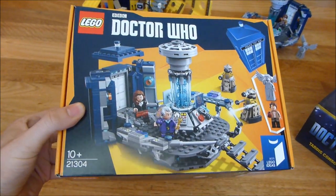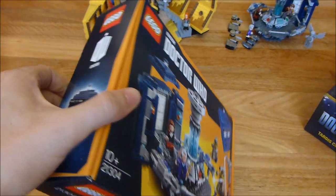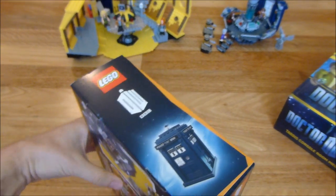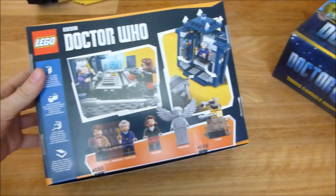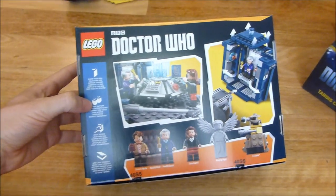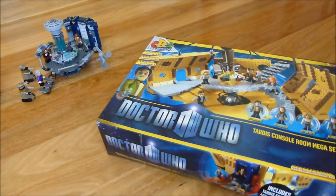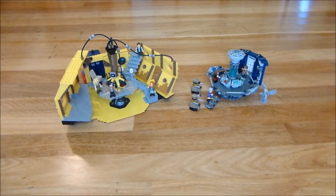decidedly plain official LEGO one, which I believe is in the new style of the Doctor Who merchandise. I'm not up to date with Doctor Who merchandise, just the show these days, because they don't make these ones anymore. You can see it is quite plain. It does show you the play features, but there's not a lot of words on there. It's mostly graphics. So I think this box is a little bit more exciting. But anyway, enough about the boxes. Let's go into the actual sets themselves.